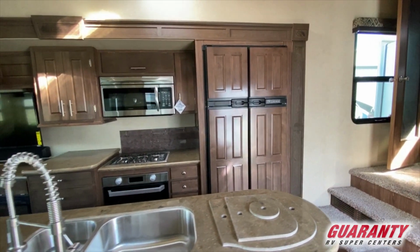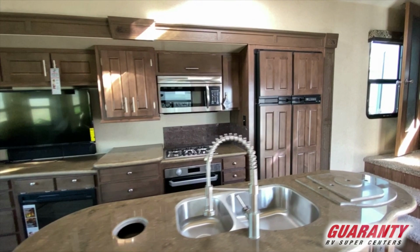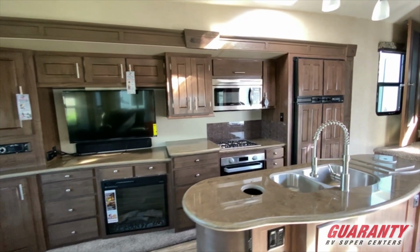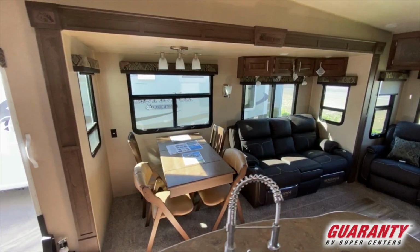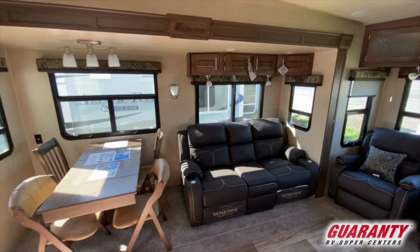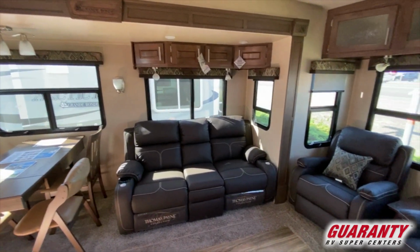You've got your stainless steel appliances with a convection oven. You've got the new bigger BTU burner with a glass door oven. Inside the island, you've got storage on both sides. This is the rear lounge model, so you've got a lot of windows. Arctic Fox comes with thermal pane windows. The new model has the MCD blackout shades, which is nice.